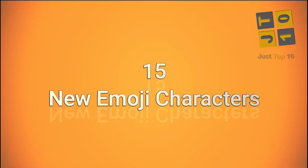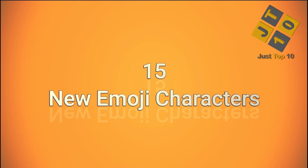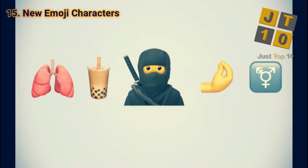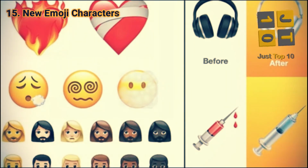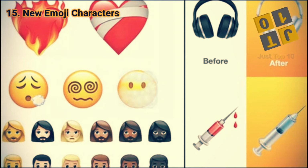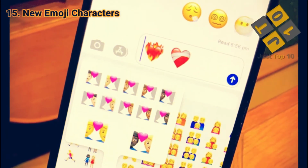On number 15, New Emoji Characters. iOS 14.5 introduces several new emoji characters including Heart on Fire, Mending Heart, Exhaling Face, Face with Spiral Eyes, Face in Clouds, along with different gender options for people with beards. There are also additional couple emojis that have new skin tone mixes.